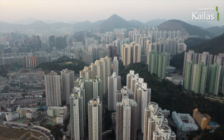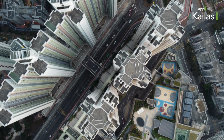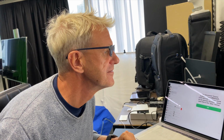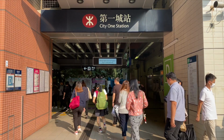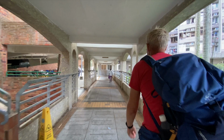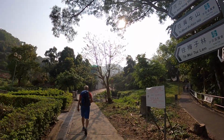There have been many attempts to rank Hong Kong's best walks, but we believe we've come up with a formula that outdoes them all. We took weeks to gather data and come up with our top 10 list. We start number 5 with a minibus ride from City 1 MTR to the Kwong Yuen estate, where we walk through a housing block to get to the start of the trail.